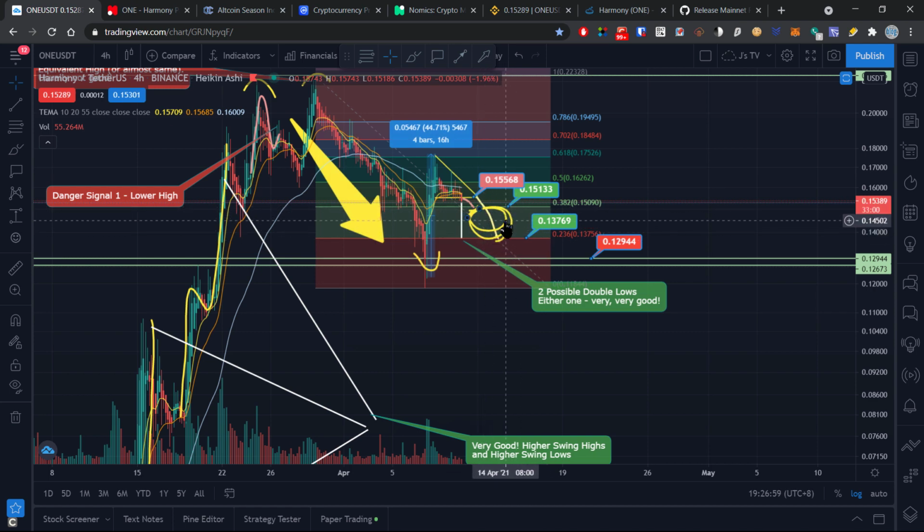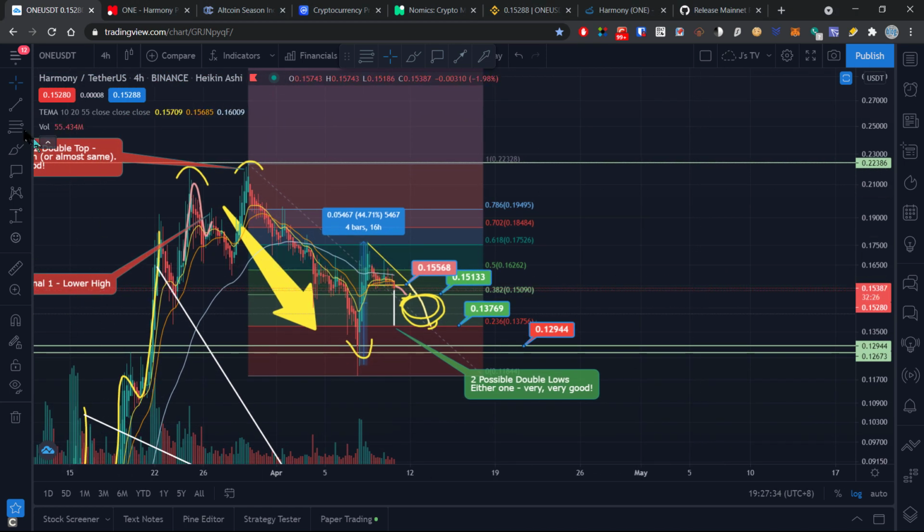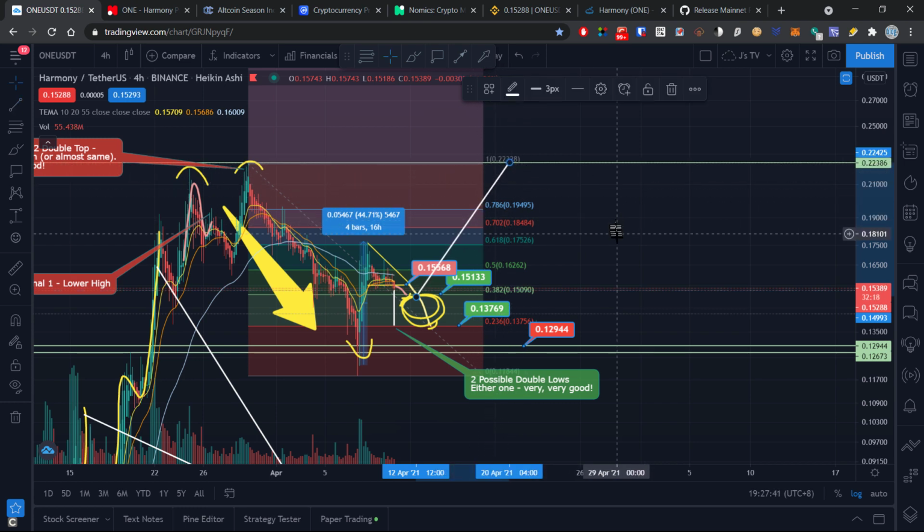If it closes anywhere in the green and starts to go back up, we're going to be fine. Like I said, either one of these support levels is fine, and anywhere in between these 2 support levels is fine, as long as we have our second bottom and it's higher than this one. Then if that happens, it's rocket time, at least up to our all-time high.